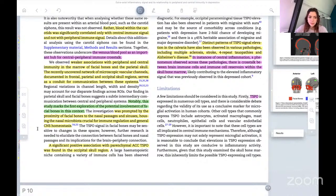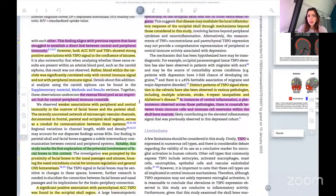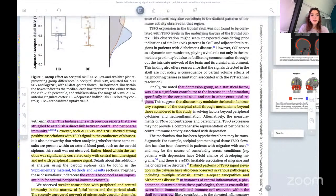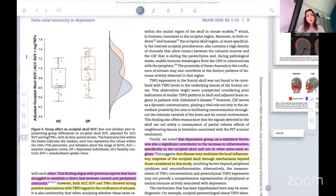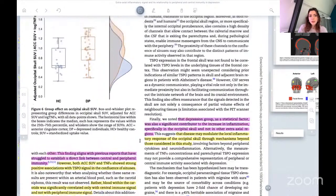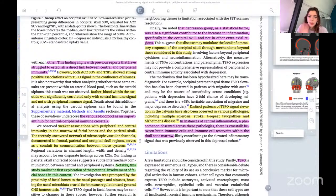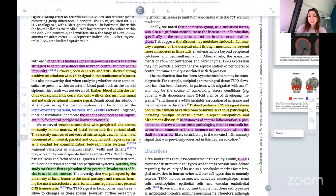Lastly, the final main point is that they only found an effect of group for the occipital skull. Since they were accounting for everything else that they measured, they say that there must be a mechanism that they're not measuring and not taking into account that is affecting this difference that you can see in the graph before. And that more research should be done into it. And yeah, they just conclude saying that there have been different patterns in, for instance, multiple sclerosis, stroke, Alzheimer's. So apparently skull bone marrow is being investigated for a lot of things, and I thought it was interesting.